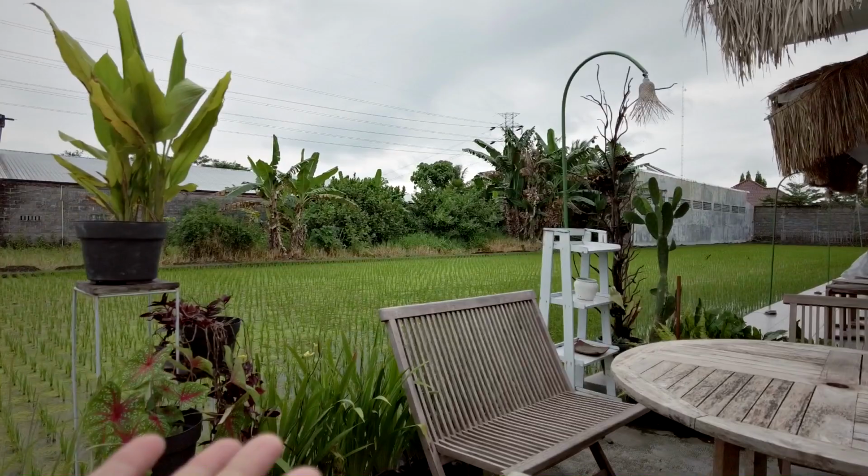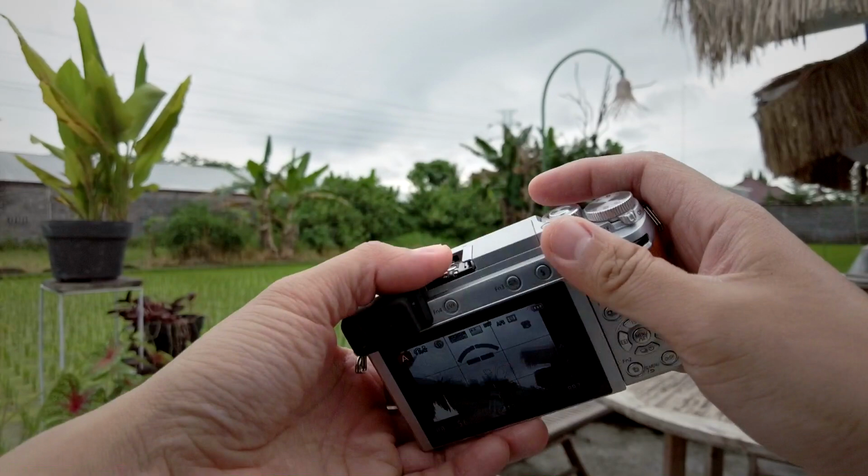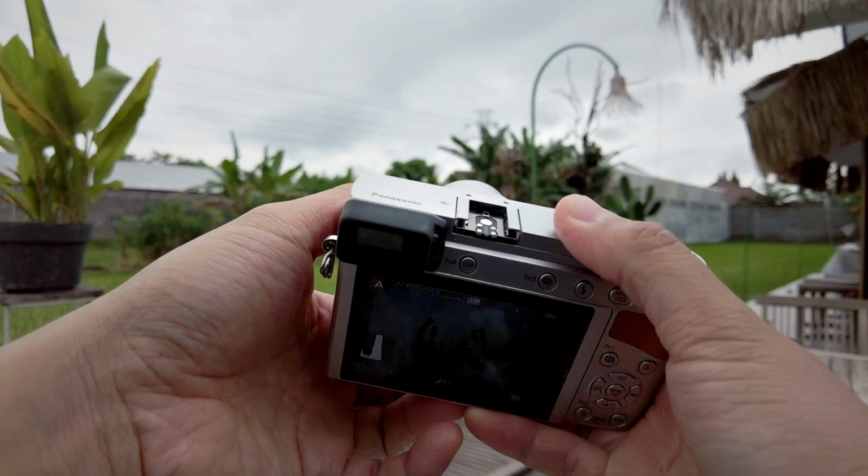Alright, nice. Alright, so I wanna try to capture a little bit of the vibe of this place because it's so cozy. It's almost feeling like I'm at home with so many plants and paddy field. It feels very countryside and I love it. So I'm changing lenses right now. I changed to the 12-32mm kit lens and I wanna try to capture this bench together with those plants and the paddy field behind. Let's try to do that.